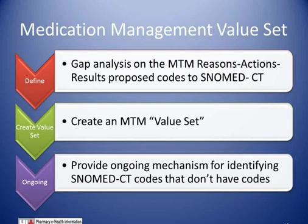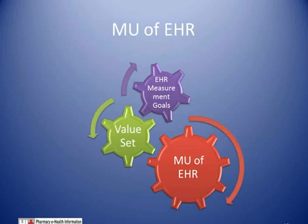We've also provided an ongoing mechanism to identify new codes and structures and definitions for codes where we currently don't have codes. As an example, in our medical home, there might be a medication management code that's needed for care coordination that hasn't been identified yet. We'll have the means for whoever would like to submit that type of code to take it to the National Library of Medicine, all the way up to the international coding structure where SNOMED is held.